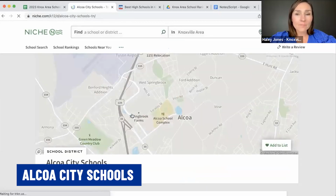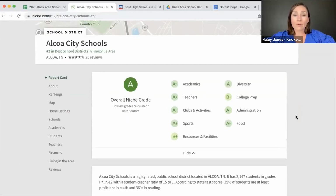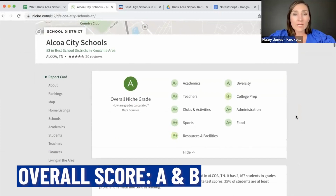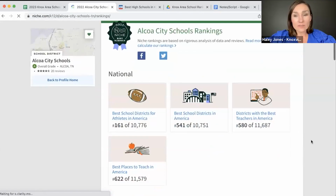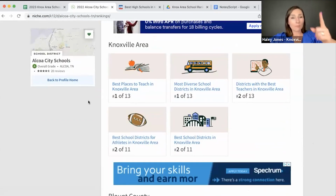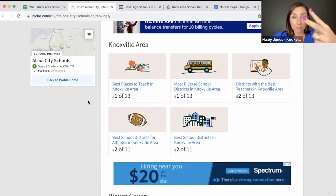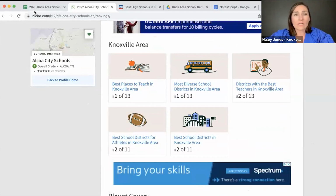Now, if we check out Alcoa, it also has a grade of A. Overall, A's and B's. We know that Alcoa, as well as Maryville, are both highly regarded as places for student athletes. So this is talking about the #1 best place to teach in Knoxville, the most diverse district in the Knoxville area, the second best place for school athletes, and the second best school in the district. So again, that's according to niche.com. So that's a little bit about Alcoa schools.